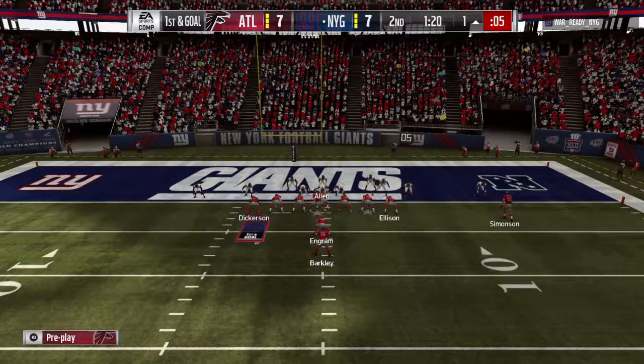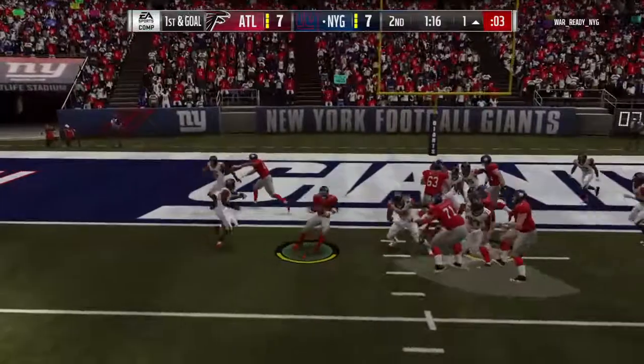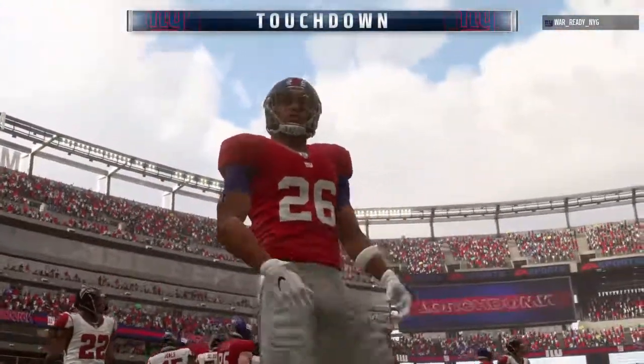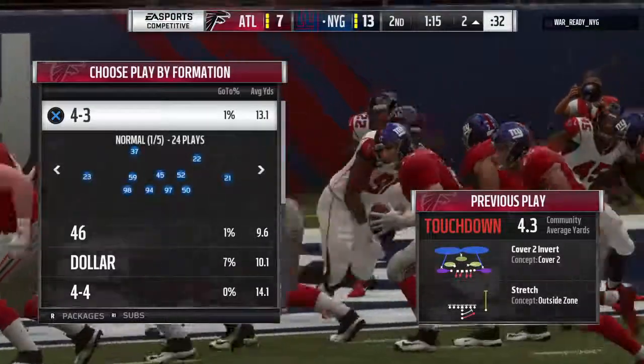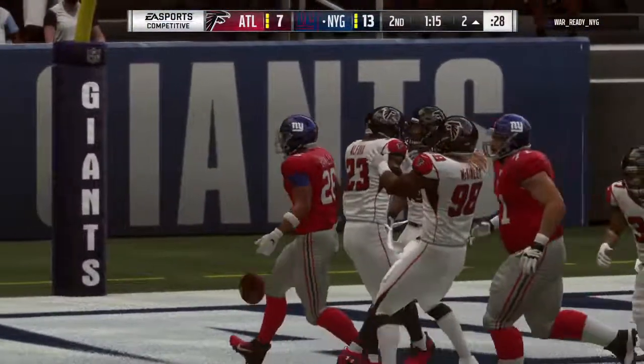Good. Blue 88. Blue 88. And Barkley will try to punch it in. And he takes it into the end zone for a giant TD. Saquon Barkley with his second touchdown here in this first half. And the Giants are in for 6.